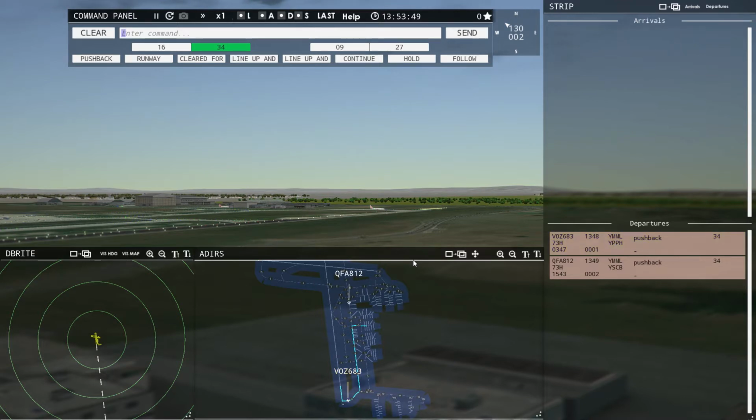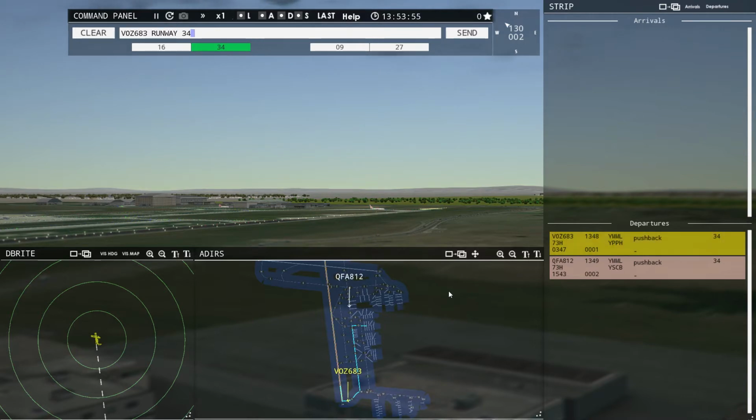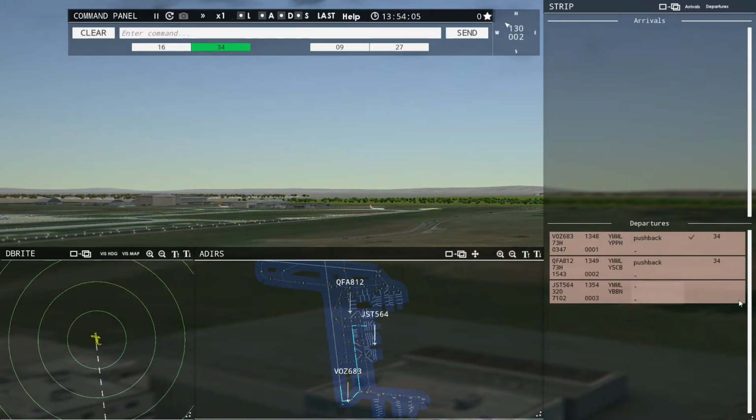Vortex 638, runway 34. Velocity 683, runway 34, climb 2000 on reaching, turn right heading 350, contact departure, cleared for takeoff. Runway 34, climb to 2000 on reaching, turn right heading 350, contact departure, cleared for takeoff, velocity 683.